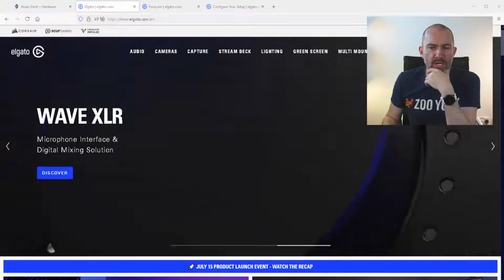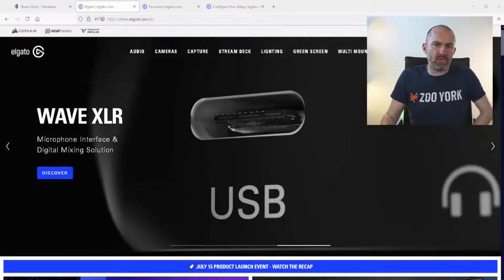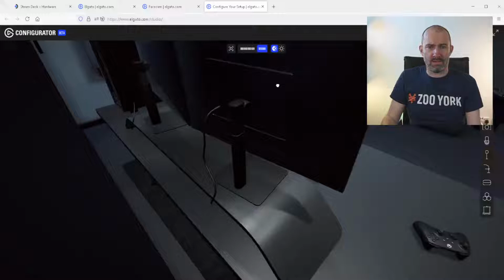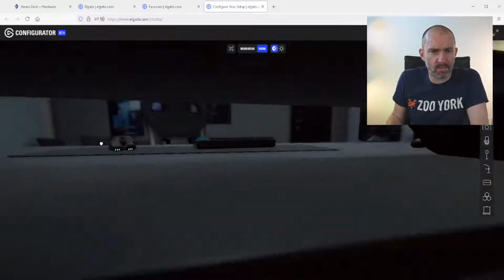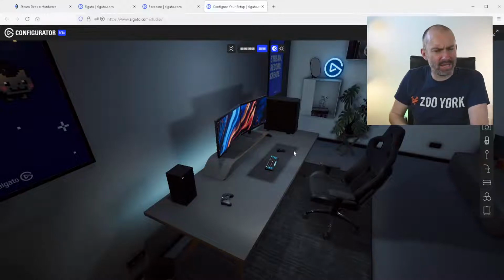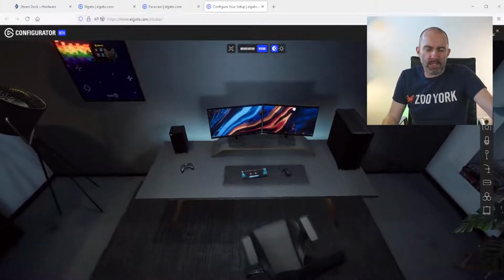Right. So I want to show you some of the announcements yesterday from Elgato. Now, before I even look at this, generally speaking, Elgato are trying to create this whole streaming experience. It's why they've got these studio configurators where you can basically put everything in your room: studio lights, the desk arm, the microphone, the webcam, the mounts, and the waves to reduce the noise and reverb in the room.